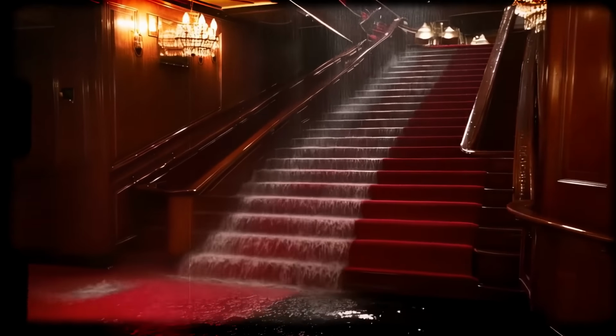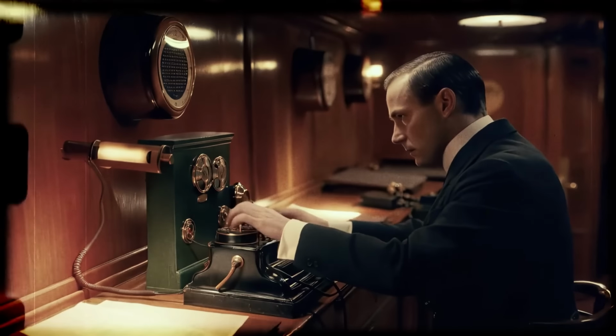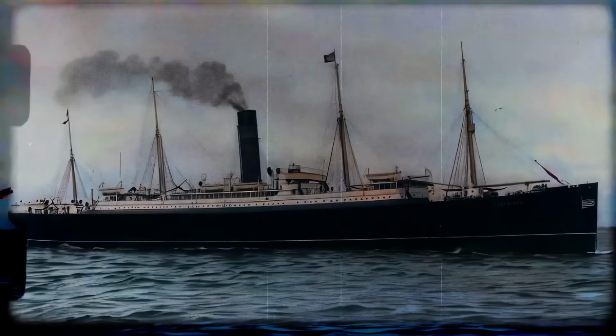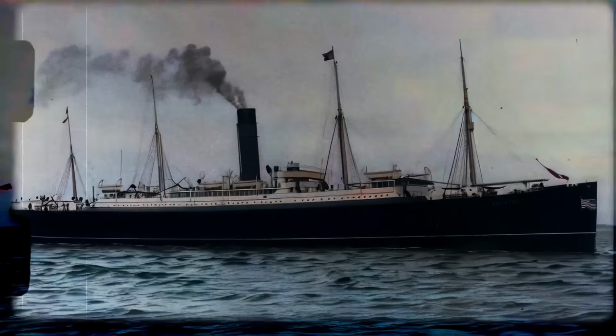Once the crew realized how severe the damage was, they immediately began sending distress calls to nearby ships, asking for help. At some point in the movie, the radio operator goes to the captain and says there is only one ship nearby, the RMS Carpathia, which later ends up rescuing many passengers.